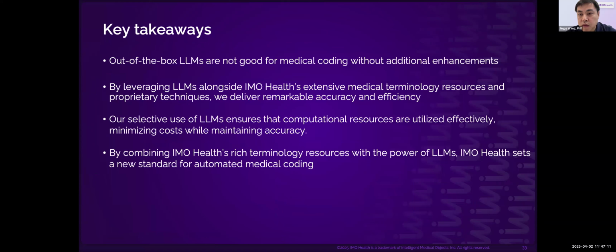I think first we want to highlight that the out-of-the-box LLM is still not good enough for medical coding without additional enhancement. And then in IMO, we have those next domain terminology resources, accumulated and curated over many, many years, a very solid foundation of truth to enhance the LLM medical coding solutions. And then by combining the IMO terminology resource with the generalizability of public domain or fine-tuned LLMs, we can set a new standard for automatic medical coding.